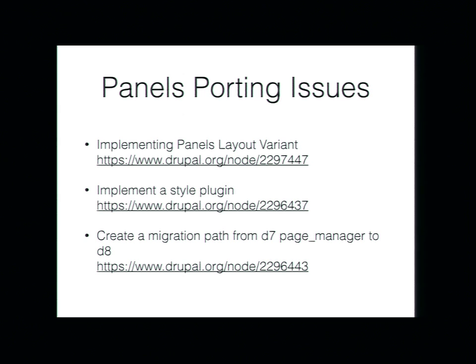Once that's done, we're going to work on implementing a style plugin. These are the two major components of panels. And then lastly, work on a migration path so you can go from the D7 panels Page Manager into D8. As far as everything else in panels, we're trying to keep it as similar to D7 as far as what the end user sees. So you're not going to see a whole lot of new features from panels quite yet. The big goal, again, is to offload everything, like use the core context system and everything else that core is now providing. We want to get out of panels and CTools.